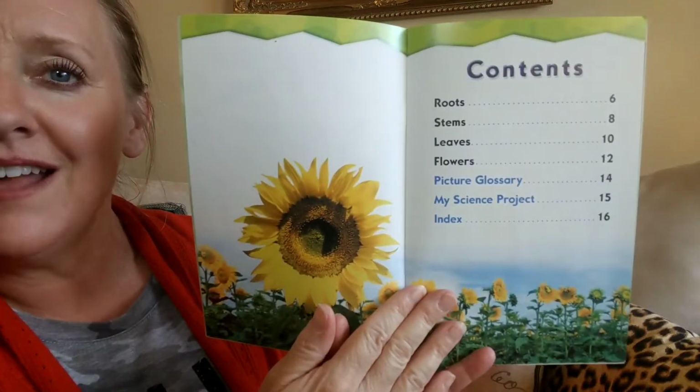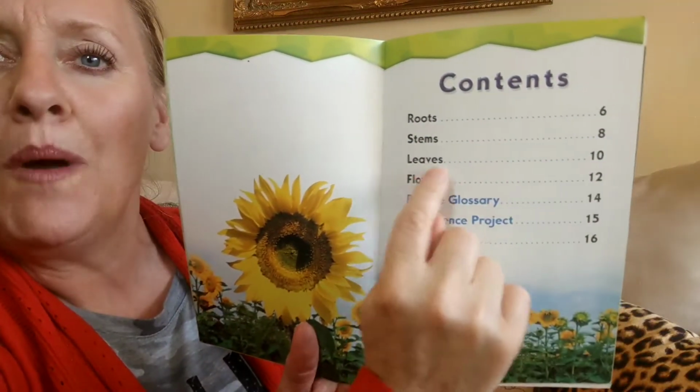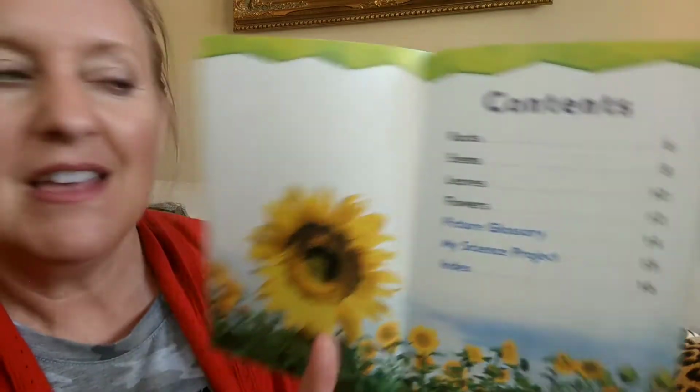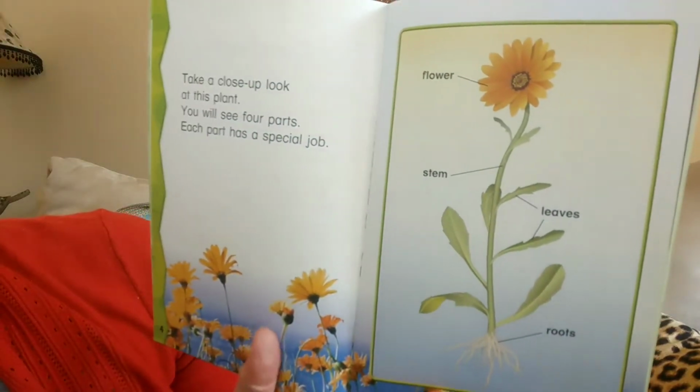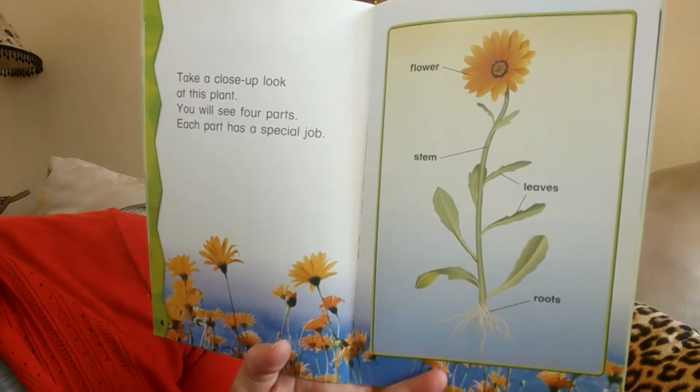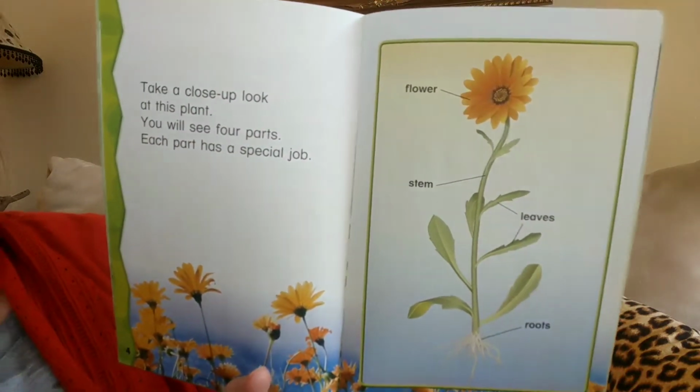When there's a table of contents, it tells us what page we would look at if we wanted to see something specific. But let's just start at the beginning. Take a close-up look at this plant. You will see 4 parts. Each part has a special job.